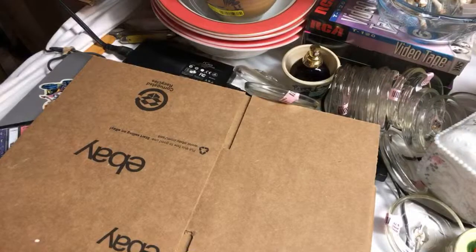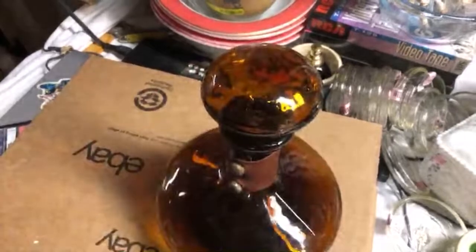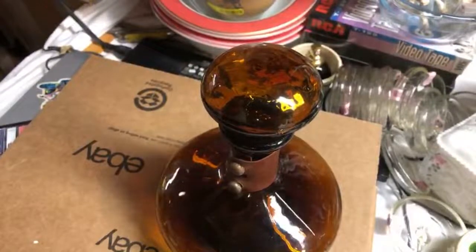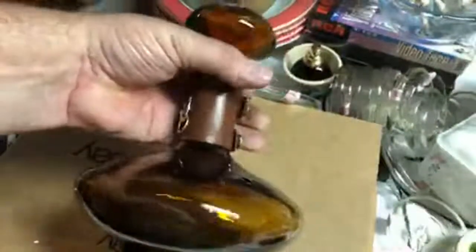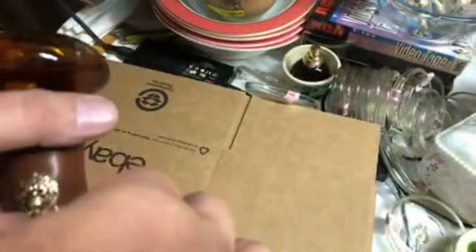Oh, don't fall. This was cool. I got that little decanter, which is neat. It's amber. The stopper's kind of getting old. Anyway, it was $2. And I just liked it. I don't drink or nothing, but I just liked it. So, little lion's head. Scrooge lion head.